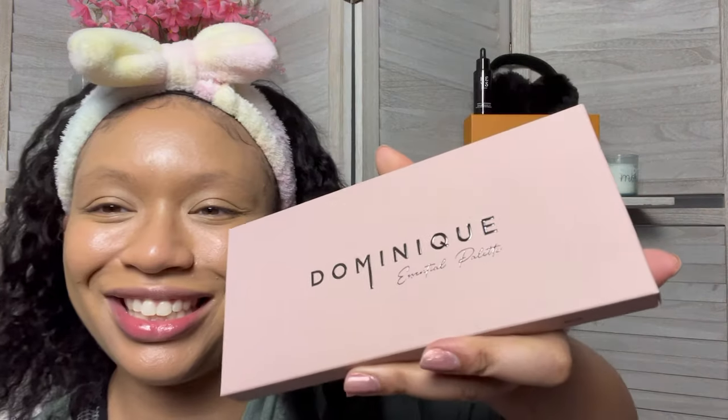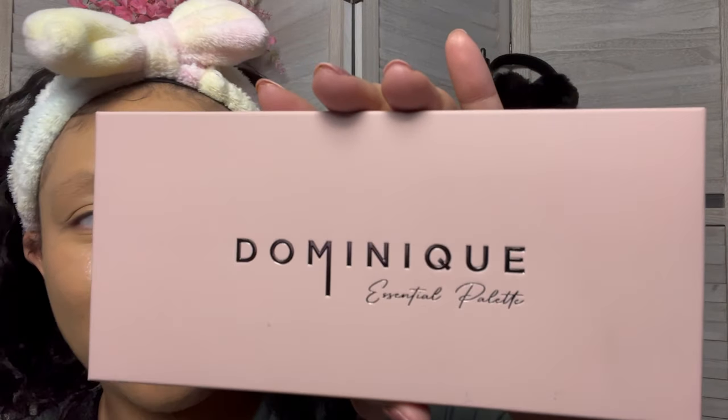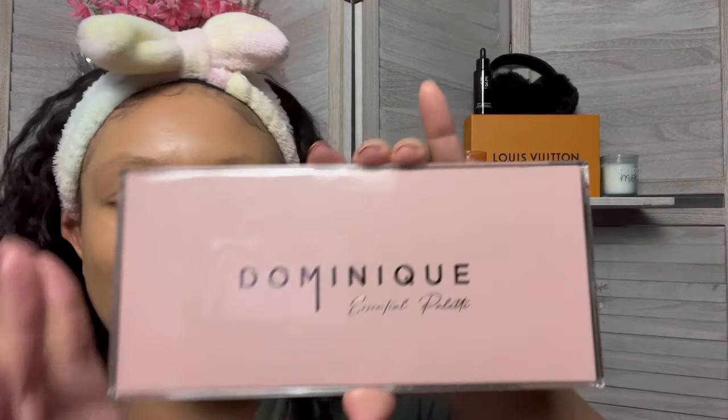The last thing that I have in here is the Dominique Essentials palette, and this thing got some weight to it. I ain't even gonna hold you. I love the outer packaging. I love mauve pinks. I think that is so freaking pretty. This palette is pretty. I like that. Even if I don't want to use the palette itself, this one itself is just so pretty, and it's very heavy. Ooh, okay. I mess with it.